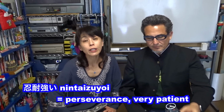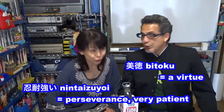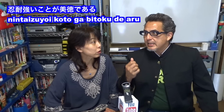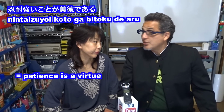But we were discussing this article before, and Tomoko mentioned one thing that's not on the list. Why are Japanese tough? That is one of their, and the other word brought up was bitoku. Bitoku である. So what is it again? 忍耐強いことが美徳である。 So, patience is a virtue.